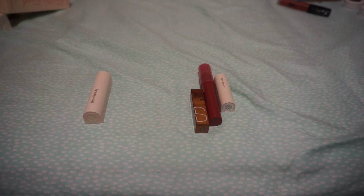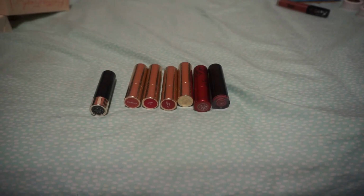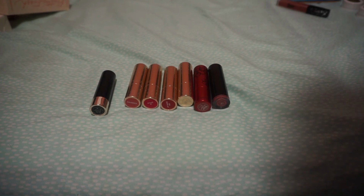All right, cool. We're moving along to bullet lipsticks. At the beginning of the year, I had 8. I currently have 7. My goal was to be at 5. My goal this year is to be actually at 3. And I'll tell you specifically which ones.